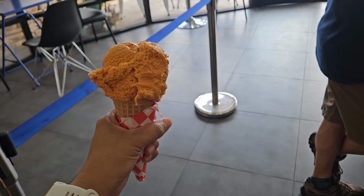There's my ice cream. Here we go. Here is my Thai tea ice cream. It tastes just like Thai tea. So good. It's really, really, really good. And sweet, but it's not too sweet. It's got that Thai tea flavor on it. This is delicious.